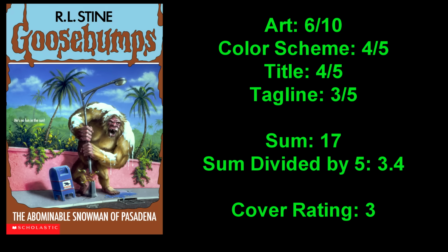The color scheme matches the artwork, the title is pretty fun, if only a little bit misleading because the Abominable Snowman isn't actually from Pasadena, he ends up only being in Pasadena for a little bit at the end. And the artwork could be a little bit more interesting, but I do like the design of the snowman and the palm trees in the background.